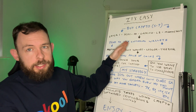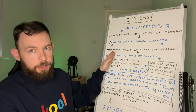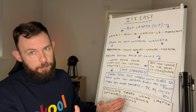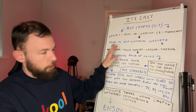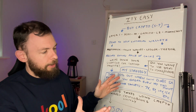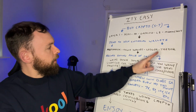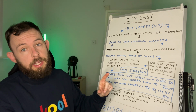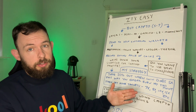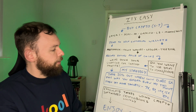So, send the crypto to a non-custodial wallet. Examples of non-custodial wallets, and you'll have to obviously do your research on these: MetaMask, Trust Wallet, the hot wallets, so they're wallets that you have on your phone. Then you've got Ledger and you've got Trezor. These two are cold wallets, so that means it is a physical thing that you either plug into your MacBook or computer, or you transfer it over Wi-Fi.